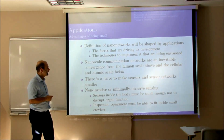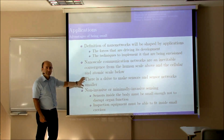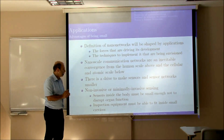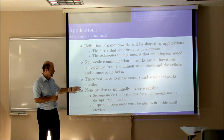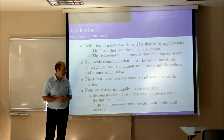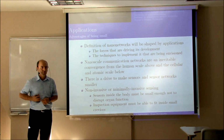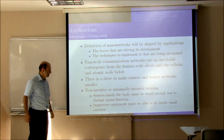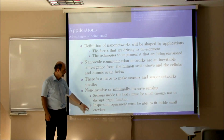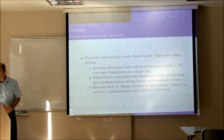There is a strong convergence from the human scale to the cellular and atomic scale, as we discussed. And somehow these systems have a very good relationship with sensors. The sensor networks we already discussed. You can look at non-invasive and minimally invasive sensing methods. Sensors inside the body should be small, because we do not like having a huge sensor like a cell phone inside your body. So they should be pretty small so that they will not disrupt the organ functions. And inspection equipment must be able to fit inside small crevices to be able to detect what's going on inside such small places.